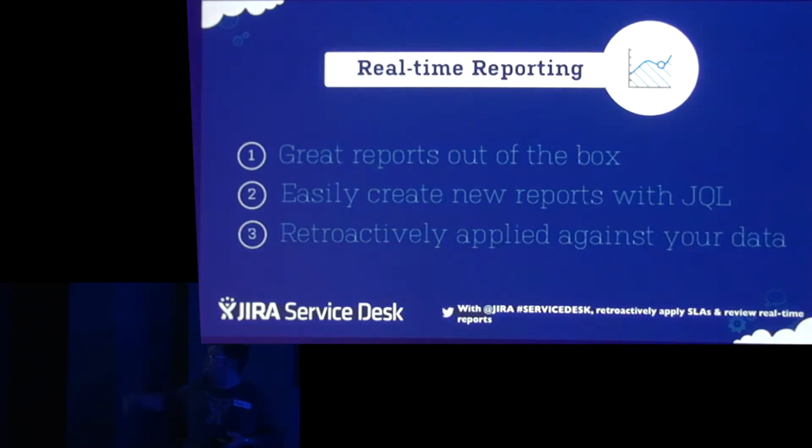So just to summarize, you get great reporting out of the box. You create your own reports with JQL. And I missed a point on that last slide because it wasn't obvious. When you install this, it's not just that you're visualizing today's activity and tomorrow's activity as it occurs. You have a retroactive view of your data from the minute you turn on Service Desk. So you define your SLAs today, but you can see how you would have done historically against them, or you can see how your load was historically. You can compare today to the past and see the overall health of your queue.